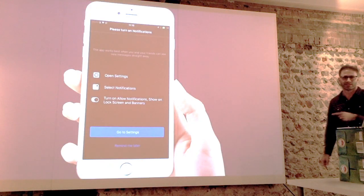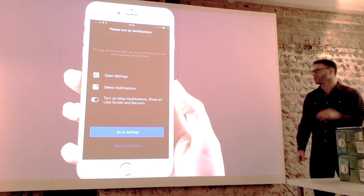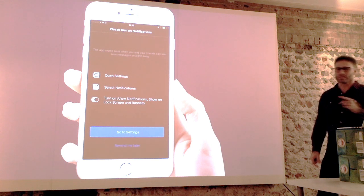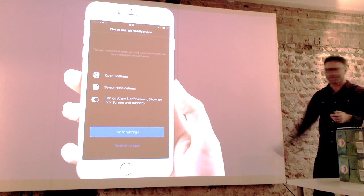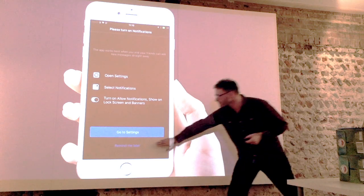Facebook Messenger. It's another example of how the characteristics of your ramp-up system define your app's personality. With this, if you turn notifications off, you see this modal every time you start the app. Remind you later, and that actually fades out. So if you keep tapping that, it becomes less and less visible.